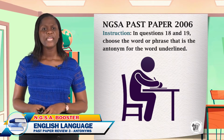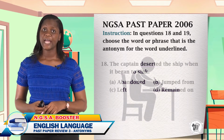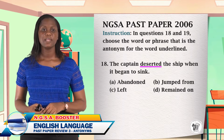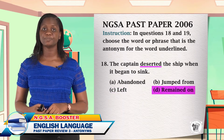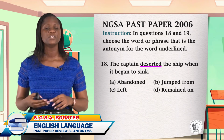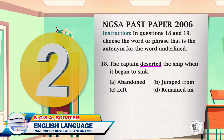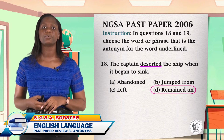Let's look at 2006. In questions 18 and 19, choose the word or phrase that is the antonym for the word underlined. At number 18, the sentence read, "The captain deserted the ship when it began to sink." The word underlined is deserted. Our options: A, abandoned, B, jumped from, C, left, or D, remained on. Remember, boys and girls, we are not choosing a synonym, which would be abandon. We are looking for the opposite. The opposite of deserted would be D, remained on.